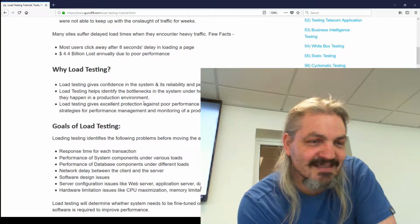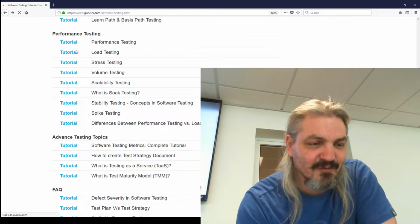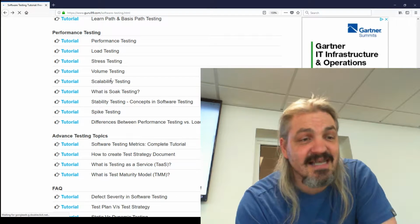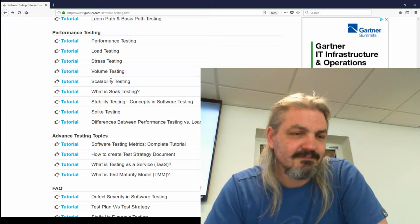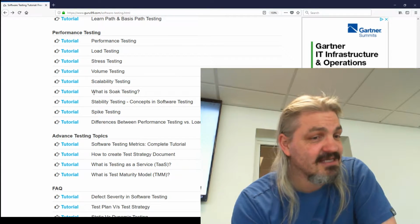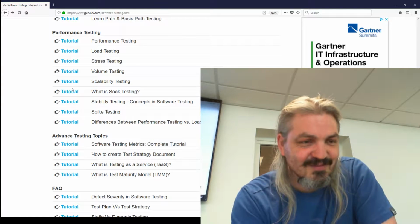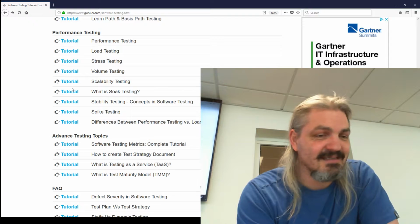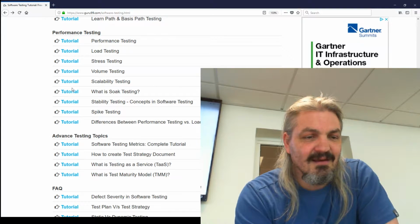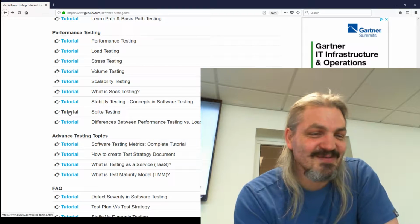Why load testing? Load testing gives confidence in the system's reliability and performance. So it does both of those. Volume testing, scalability testing, how it scales up. What is a soak test? Actually, I don't know what a soak test is. Stability testing, spike testing, like what happens if you suddenly get a massive spike in data. And then the difference between testing versus load testing, so it tries to explain those.